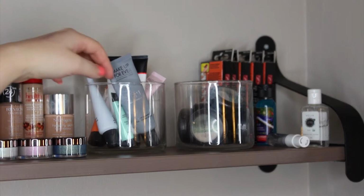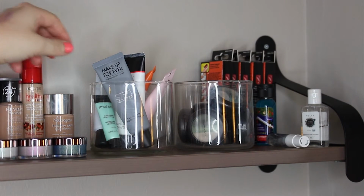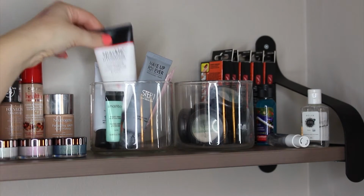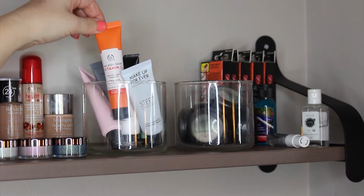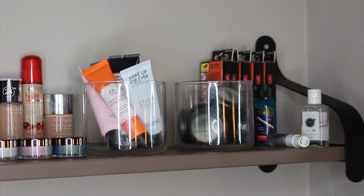On the edge of that shelf, I keep my primers just in one of these old Bath & Body Works candle containers. So I've got a lot of Makeup Forever in here, Laura Geller, a small Smashbox one, and the Body Shop Vitamin C Instant Glow Enhancer, which I use primarily as a primer as well.